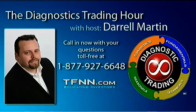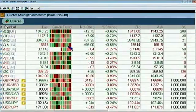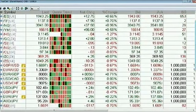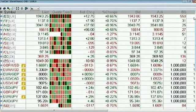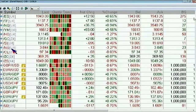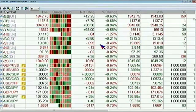All right, let's check out where the markets are at. We got the S&P up 12.5. We got the Russell up 7.8. Nadex currently up 37, and the Dow is up 96 points. We'll get on over at copper. Copper is currently down 1%, almost 1.25% on the day. Gold is up 2.8 points right now. Looking on over at silver. Silver is down about 0.5%.